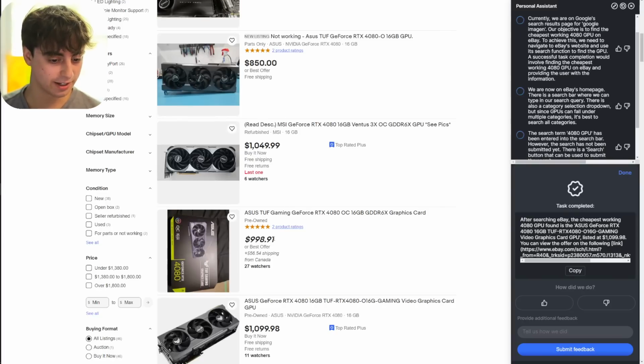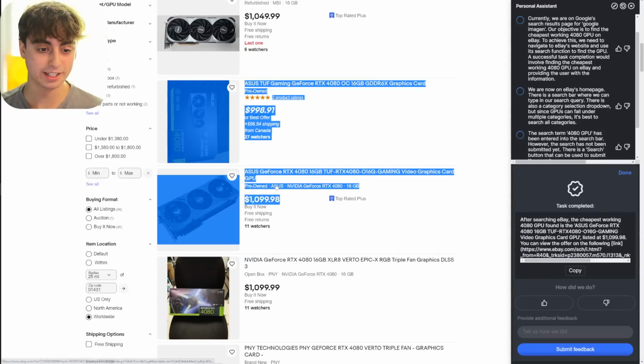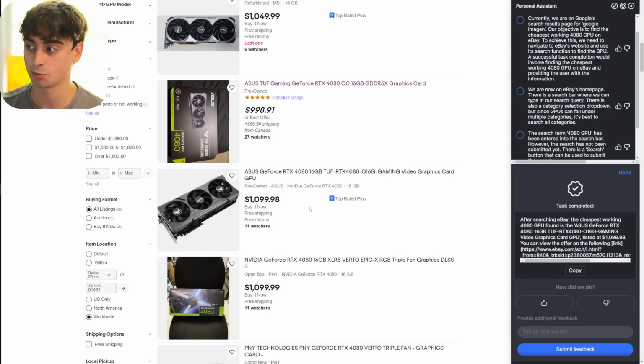This one comes from Canada, and technically it's a little bit cheaper, but the one that it did select was the next cheapest one. And honestly, this is probably the best buy. Very, very close to full accuracy there. I am very impressed by that.